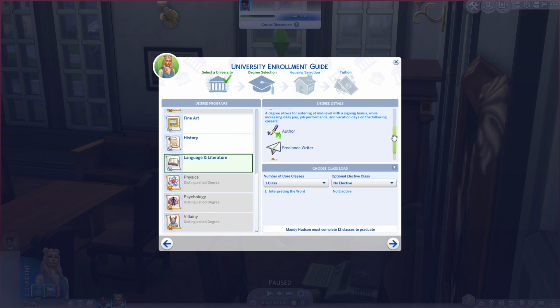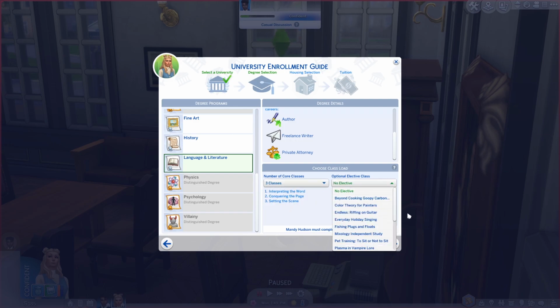And the degree benefits are enter at mid-level with a signing bonus while increasing daily pay, job performance, and vacation days on the following careers. So author, freelance writer, and private attorney. So we could always switch over to the legal career path or become a writer. So many options with this degree. It's actually quite a nice one for working from home. So similar to James, let's go with 3 classes and an elective.